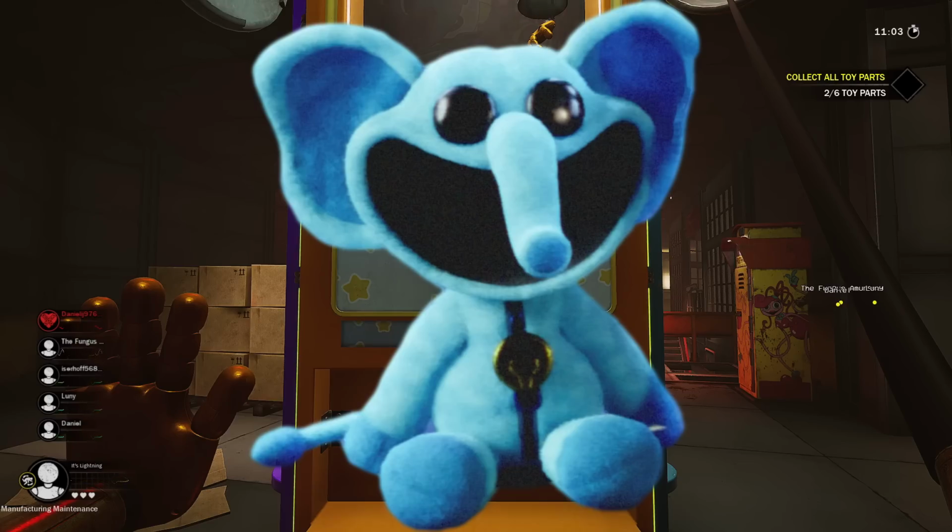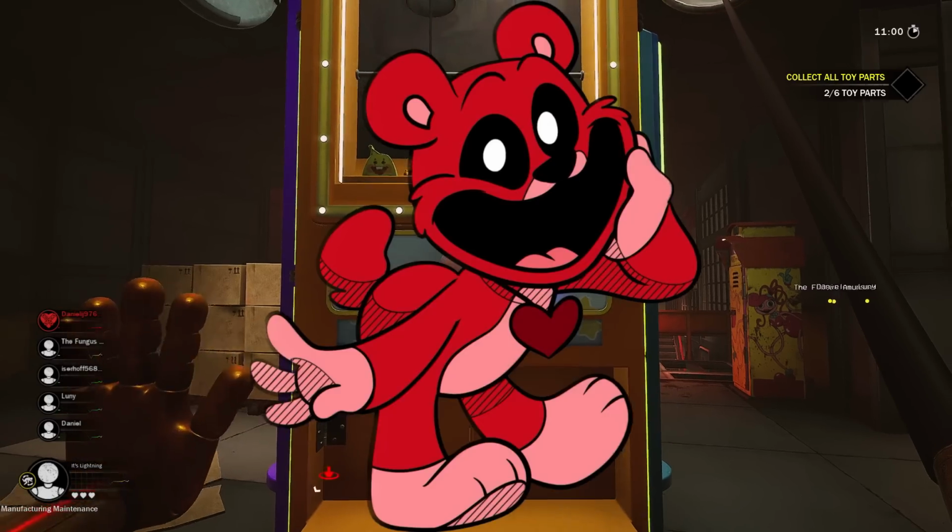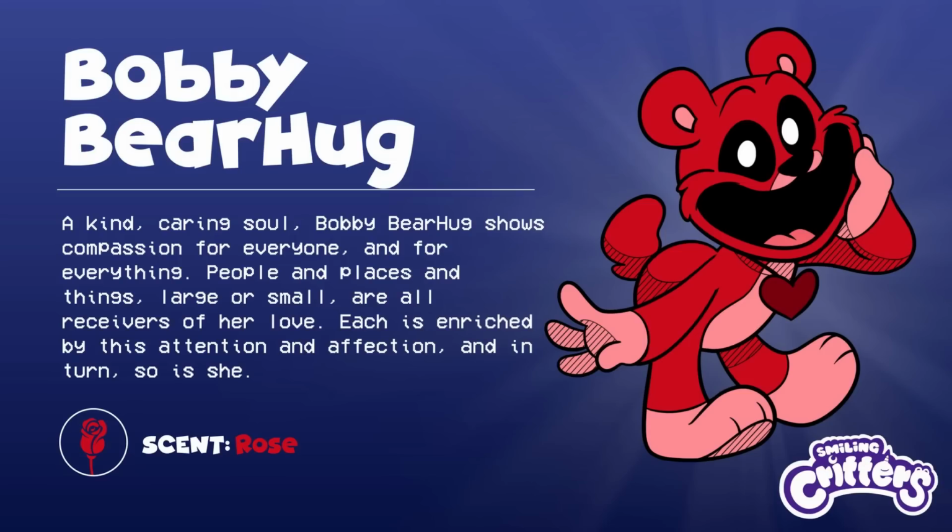Let's go on to Bobby Bear Hug. My bad. Bobby Bear Hug has a scent of rose. Kind of makes sense because he's red and he does look like a rose type thing. So cool. He has a scent of rose, and this is here. Bobby Bear Hug, a kind, caring soul. Bobby Bear Hug shows compassion for everyone and for everything, people and places, and things large or small. All are receivers of her love. Each is enriched by this intention and affection, and in turn, so is she.